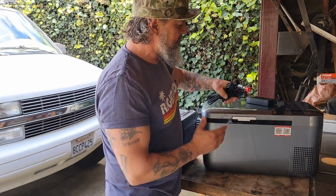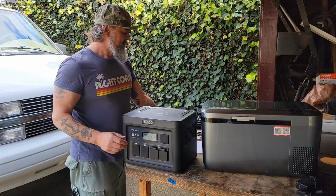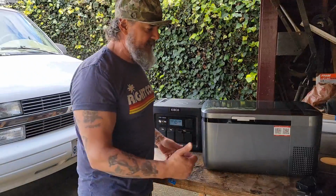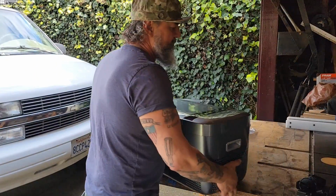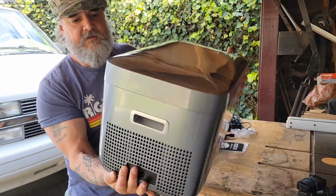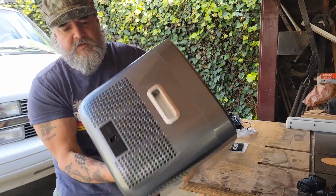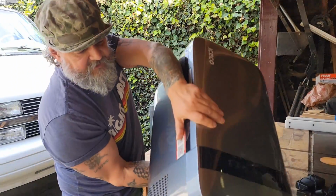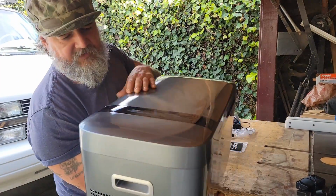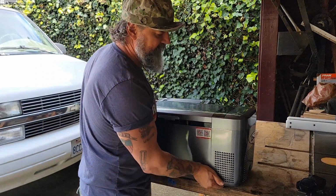Let's get to this sucker here. Talk about it. Because there's something off about this thing. I haven't plugged it in yet. We're going to do it right now, but I want you to listen to this. It sounded worse a second ago, but there's something rattling around in here. It came in the original box, unopened. But something is rattling around inside here, and I don't know if that's going to factor into the functionality of this thing.